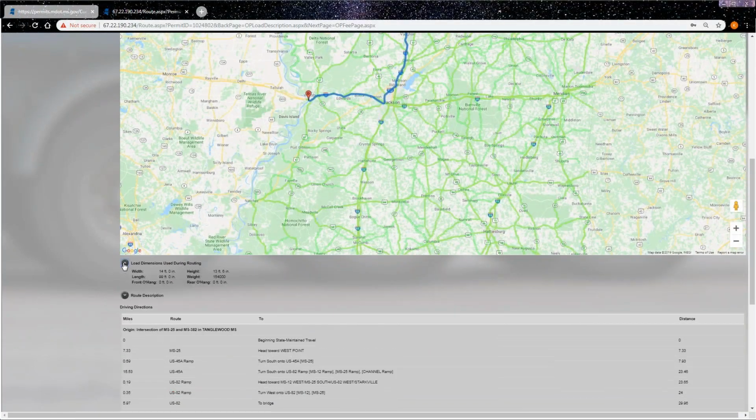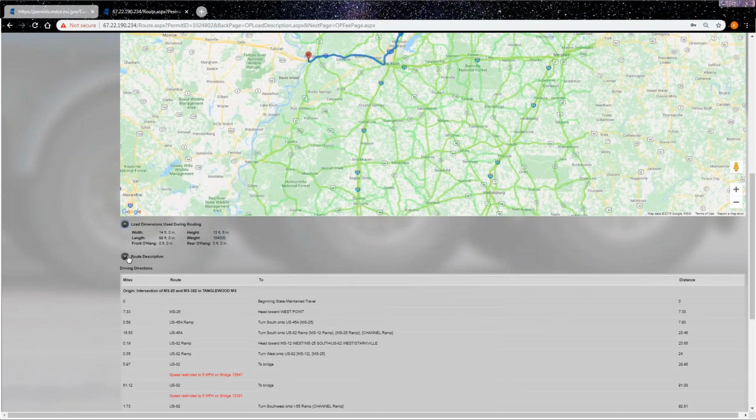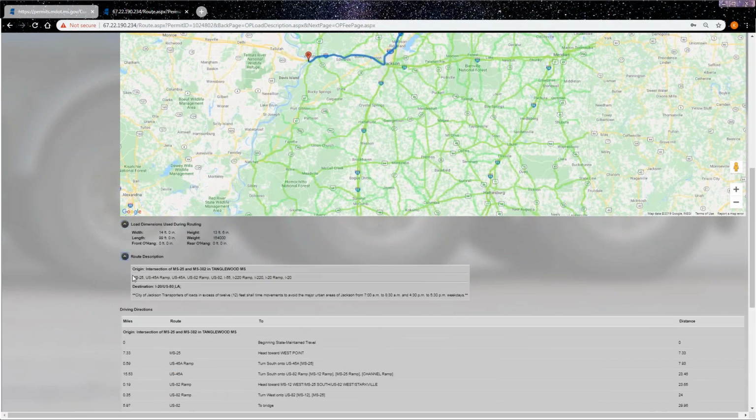Below the map, you will see the load dimensions used during routing. This provides the information that you entered for the dimensions on the previous screen. The route description will provide information for your origin and destination, and also a condensed version of driving directions. Also, if there are any non-routing restrictions along your route, which are restrictions that do not prevent travel but do provide information about the route segments routed over, they will be displayed here underneath the condensed driving directions.